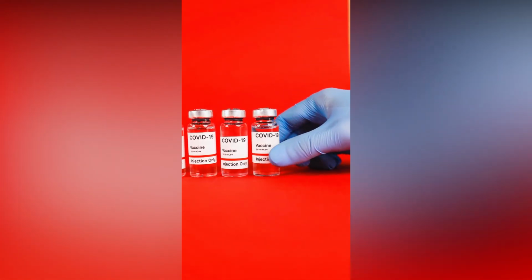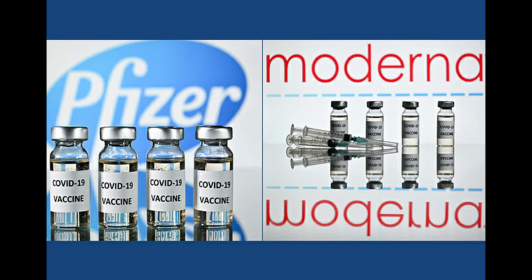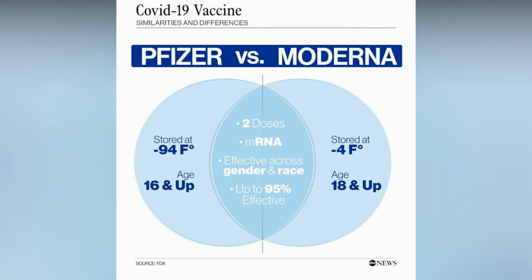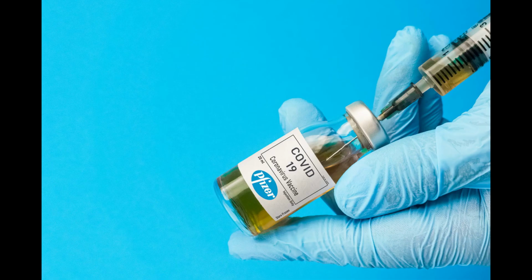On the other hand, the traditional vaccines use dead or inactive viruses to trigger the response with mild symptoms. Both Pfizer and Moderna vaccines are mRNA-based vaccines which are available in the market. And both these vaccines have shown an efficacy rate of 95% and above, which clearly amplifies the importance of this mRNA technology.